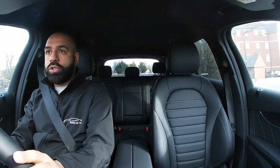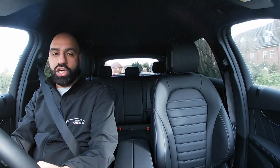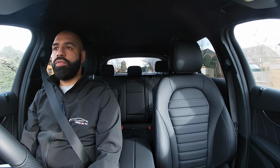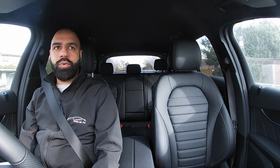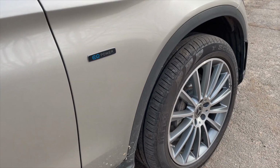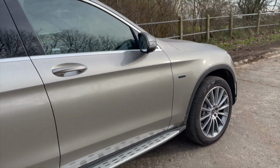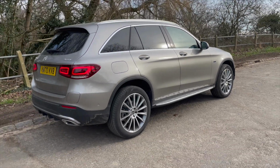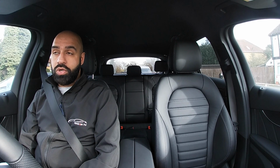Right, so for a 40% taxpayer, you're looking at circa £230 a month. Obviously that is a price from April 2021, and then it goes up by 1%, I believe, a year after that, which isn't bad money when you think about a £55,000 car. For that much, it is a very good option.